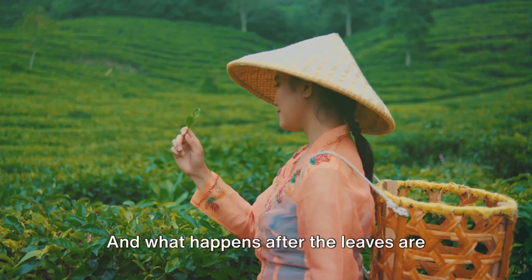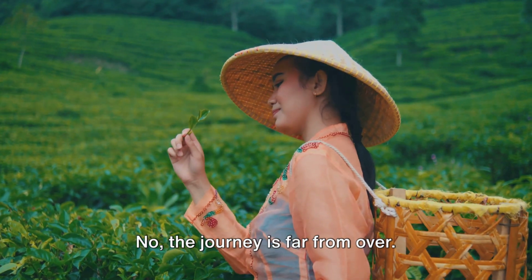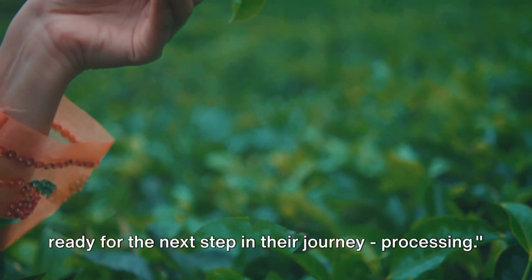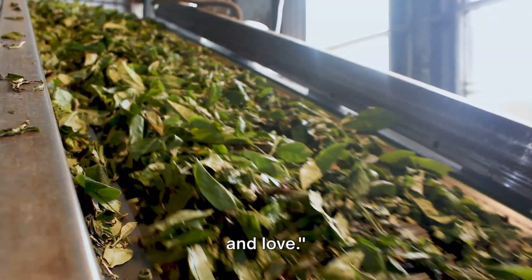And what happens after the leaves are picked? They don't magically transform into the dry leaves we're familiar with. No, the journey is far from over. After the harvest, these leaves are ready for the next step in their journey: processing. Processing is where the magic happens, turning raw leaves into the tea we know and love.